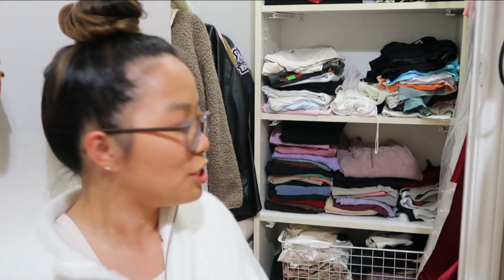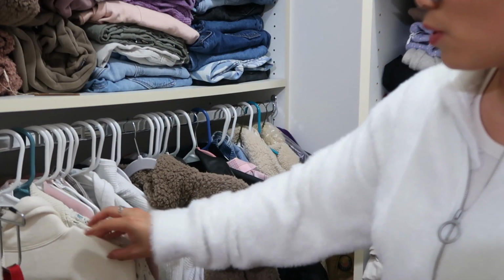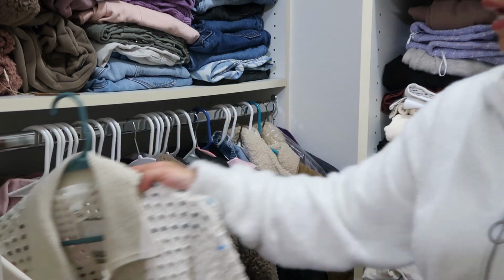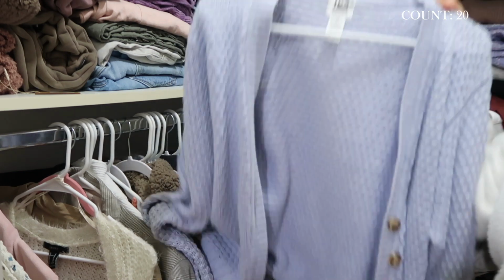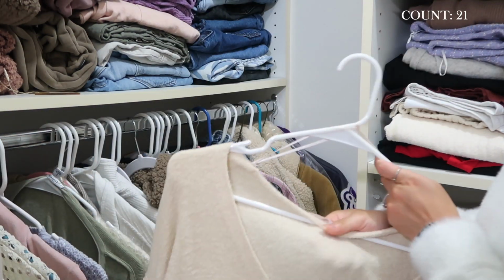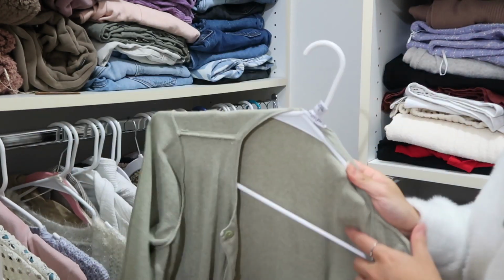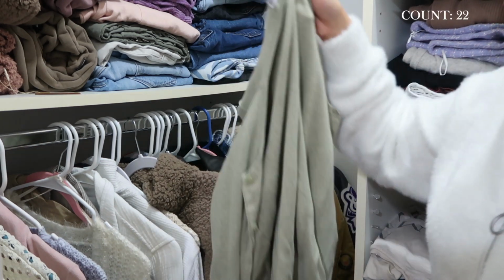Okay, so I decluttered like 4 items, but this bottom section is pretty nice. It was not a mess to begin with. So I have some sweaters over here, this hoodie, a very nice knit cardigan. I'm going to declutter this purple one because it's very cute, but I don't wear it. I do have this one. It's super soft. I'm going to declutter this though. I also have this green cardigan, and I don't really wear cardigans, so to be honest, I'm going to declutter this green one as well.